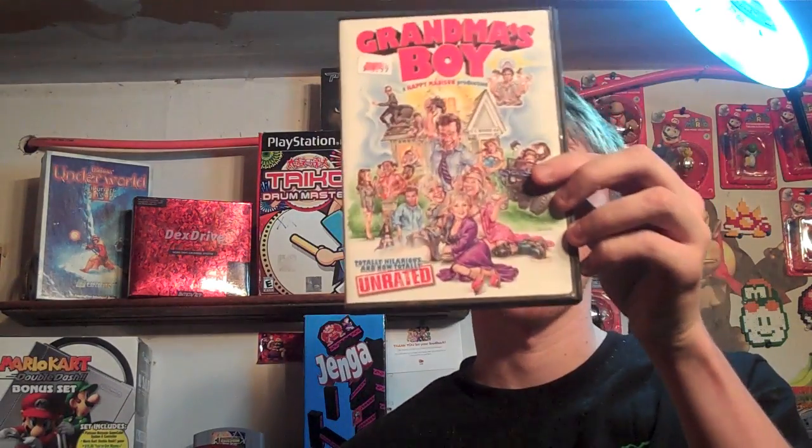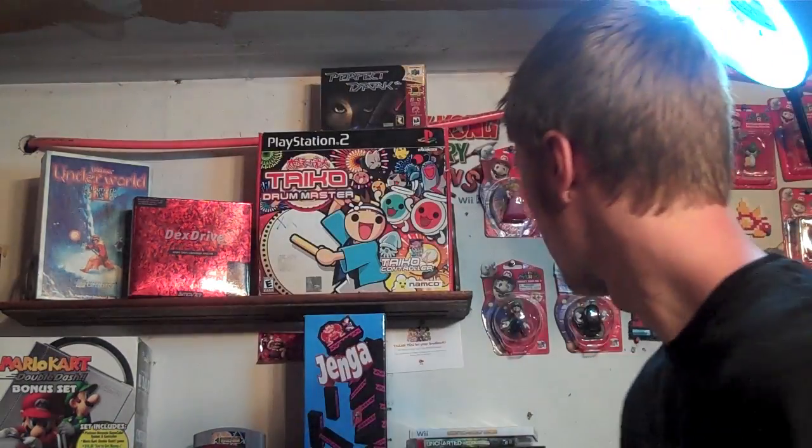Then the rest of the stuff I have here, actually except for these, I forgot I bought these. This was like $5 total. I got Grandma's Boy on DVD, and then I got The King of Queens fan favorites. The King of Queens is one of my favorite TV shows, so I couldn't pass that up. These are like $2.50 each at Everybody's Music, my local store.